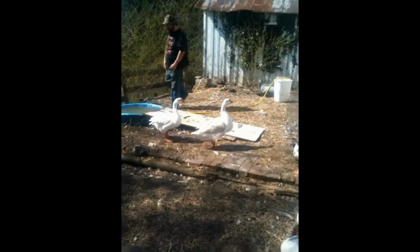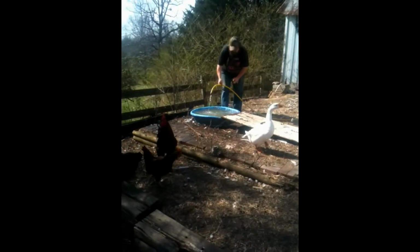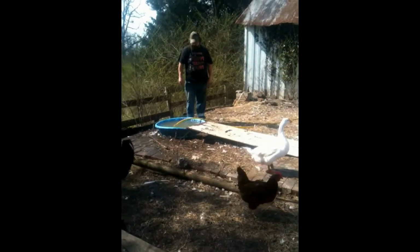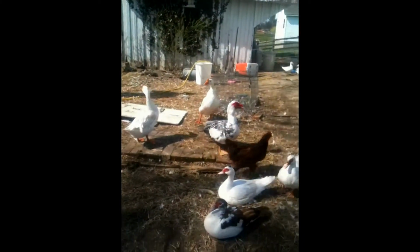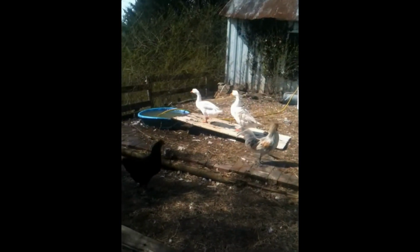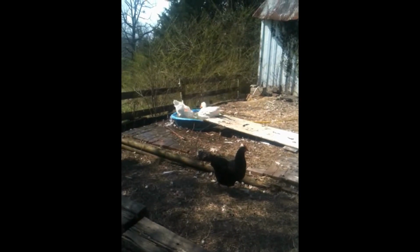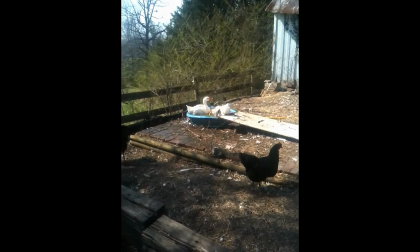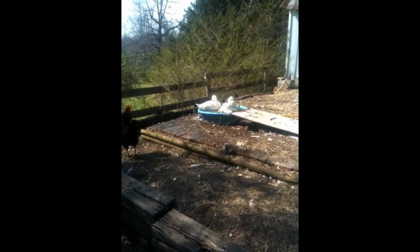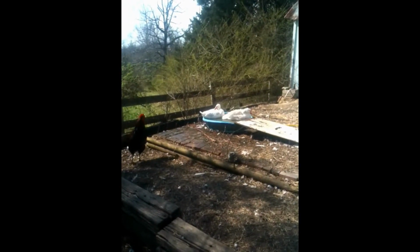Knocked the hose out. Everybody out of the pool. They knocked the hose out. They got so carried away. I'll throw it back in there. They don't like me coming that close. They're a little skittish, but they'll go right back as soon as I walk away. The water's like a magnet. That's magnetic water there. It attracts geese and ducks. Well, we'll just say waterfowl.